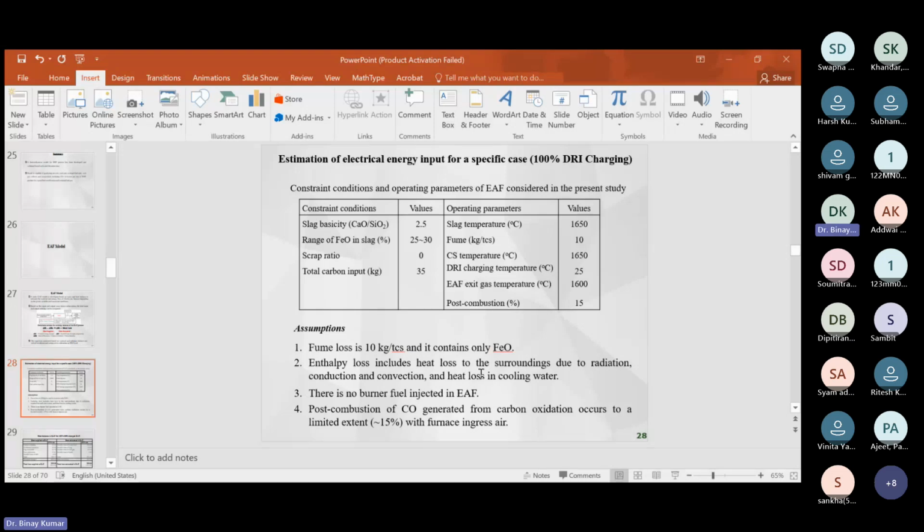And in this model, we have not considered any burner fuel that is supplied to the electric arc furnace. That means energy is supplied either by the exothermic reaction or the electric arcing only. No burners are fitted in the electric arc furnace. And we have also considered the post combustion, and that is basically occurred by the CO that is generated due to the carbon oxidation, and which is around 15% with the furnace ingress air.